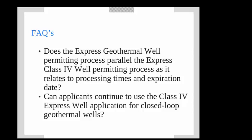Another question is, can people still use the class 4 express well process for geothermal wells? And the answer to that is yes. So you have an option with geothermal wells as to which process you want to use. However, if you use the class 4 well express permitting process, then the site cannot have either an active or inactive on-site sewage disposal system. And again, there are differences in how long that permit is good for.